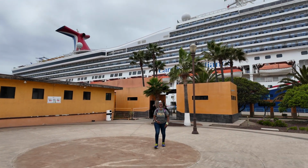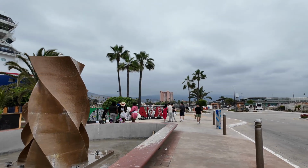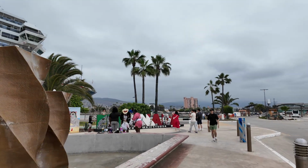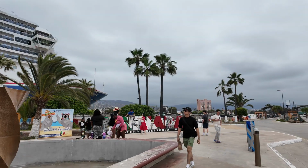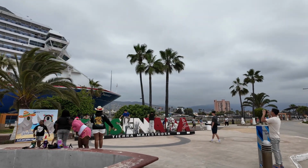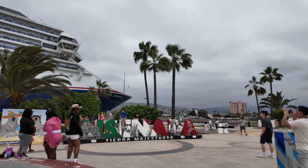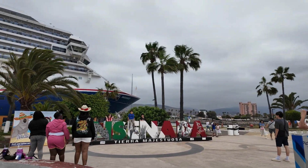I'm back. You're back again. Right over here is that famous Ensenada sign. If you want to get a photo op, if you can find somebody to take a picture for you, usually you take a picture for someone, they take a picture for you, or you can do a selfie. That's it right there with the Carnival ship in the background. It's a good picture, good photo op.